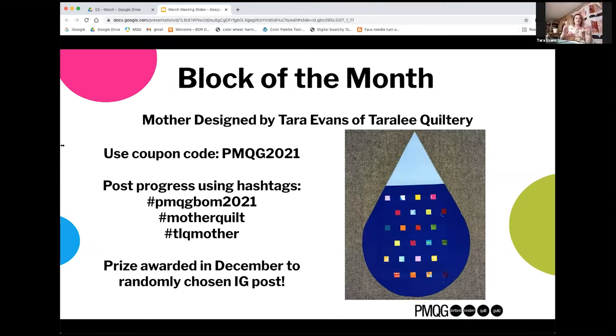Oh, perfect. Okay. So April is actually one of my two favorite blocks in this quilt. I'm really excited about it. It's going to be about crimes against humanity, so it's a pretty heavy hitter. It's going to be a beautiful block. I will tell you that it's an applique block, a raw edge applique block. However, there are many different techniques you can use, such as blanket stitch or straight stitch, or however you want to do that. It's totally up to you.